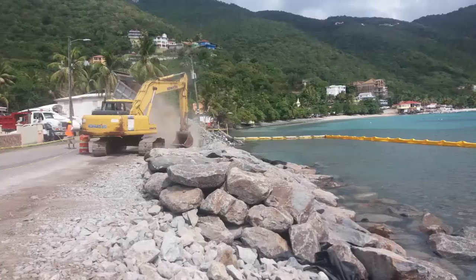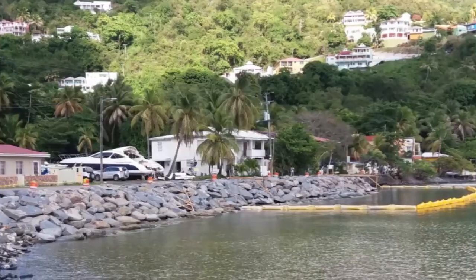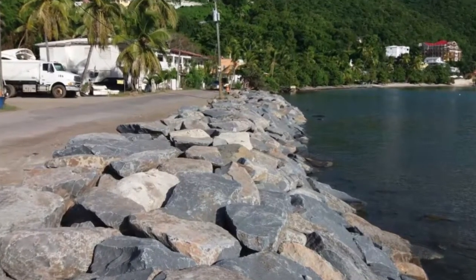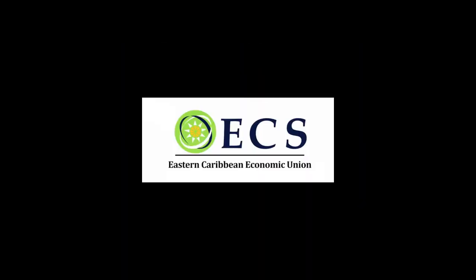The Cane Garden Bay Revetment is just another sign that climate change matters are important in the BVI, the Caribbean, and the entire world. The Island Resilience projects are funded by the European Union through the Organization of Eastern Caribbean States.